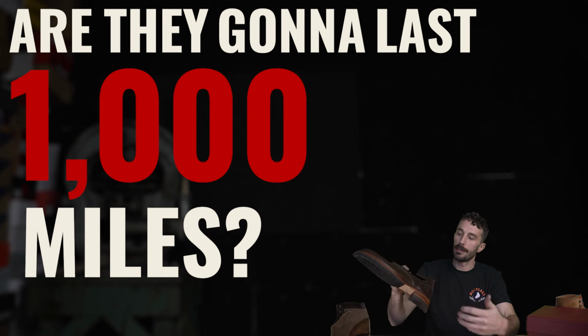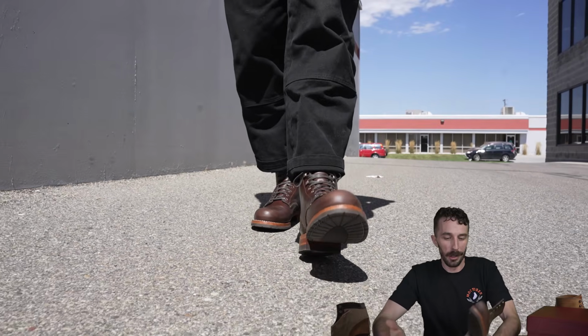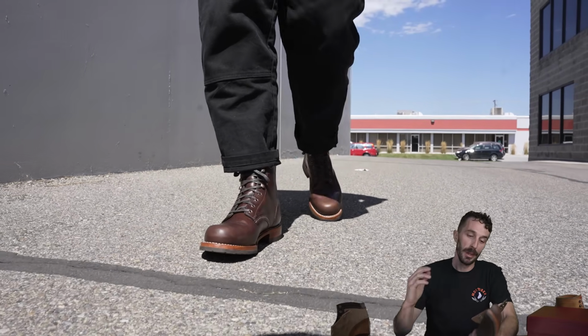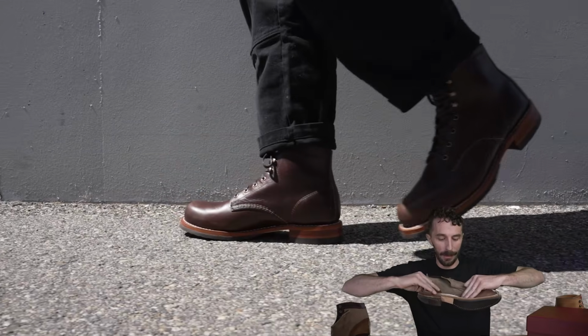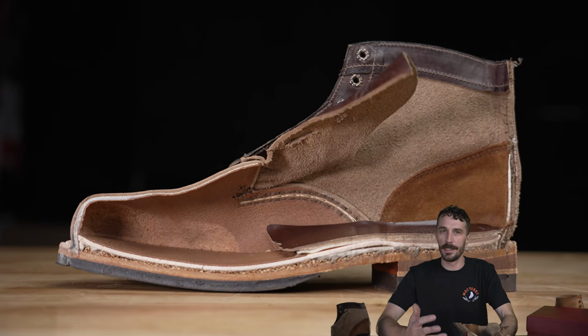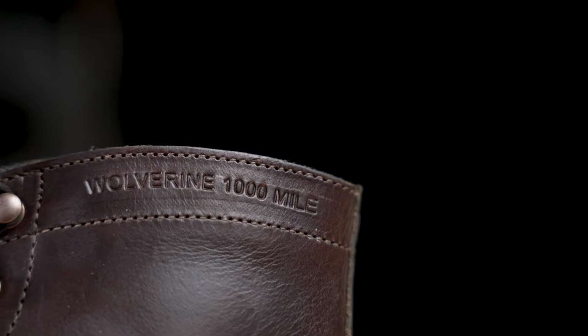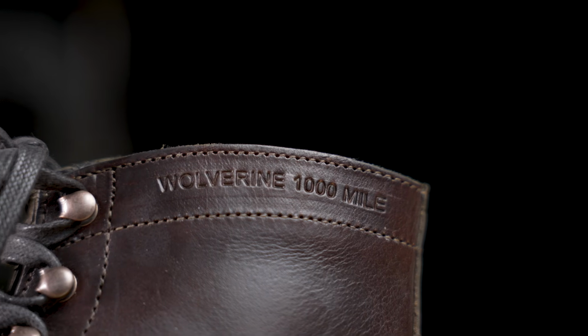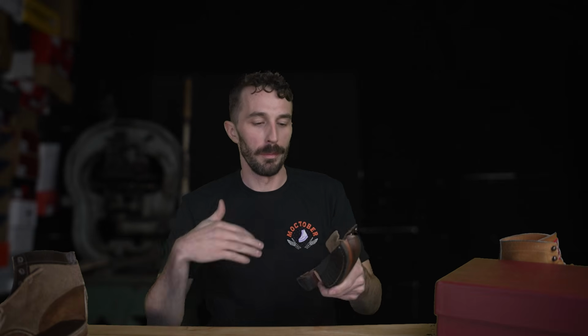And then to the final question, are they gonna last you 1,000 miles like the 1,000-mile boot name claims? I think they will last 1,000 miles, but it's a bit of a gamble because of the materials. I just don't trust this double half sock liner, and fiberboard just isn't nearly as durable as a leather insole. For the majority of people, I think it would last you 1,000 miles, but it's definitely not a guaranteed thing, and if I made this boot built in this way, I wouldn't claim it as a 1,000-mile boot.